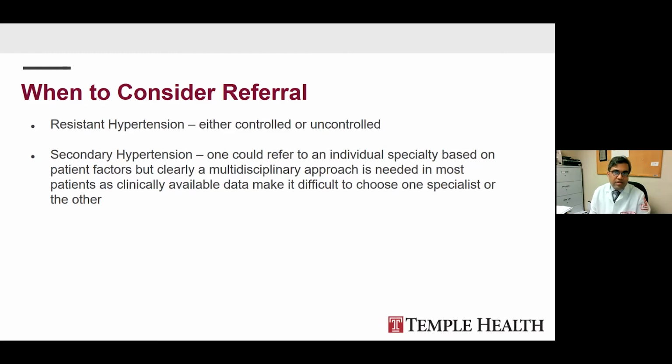Traditionally, the way this has happened is a referral to an individual specialty where one thinks the problem lies, so perhaps referring to a cardiologist, a nephrologist, or an endocrinologist, based on what the provider might be thinking is going on. But hopefully, from what I've presented, you can clearly understand that a multidisciplinary approach is really needed in most of these patients, as the clinically available data makes it difficult to choose one specialist or the other upfront without understanding what's going on with the patient.